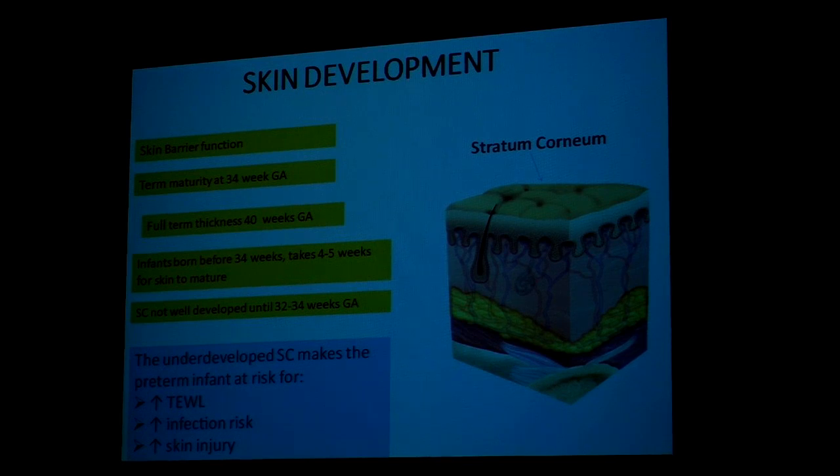The stratum corneum, which is the top layer of the skin, plays an important role in skin barrier function, and this stratum corneum reaches term maturity at 34 weeks of gestation. Before that, at 23 weeks of gestation, the stratum corneum is non-existent, so there is no barrier function for the skin. It reaches full-term thickness at 40 weeks of gestational age.